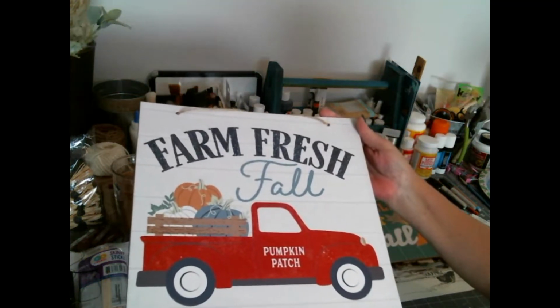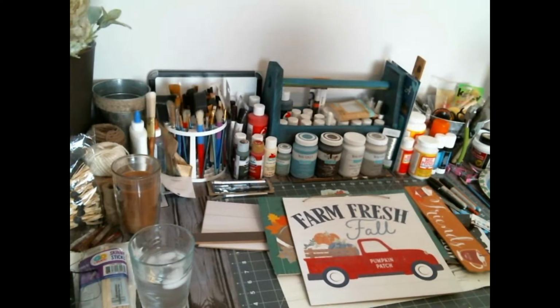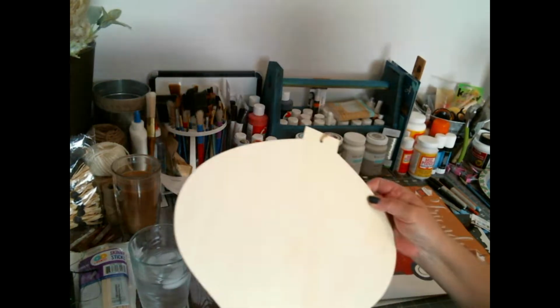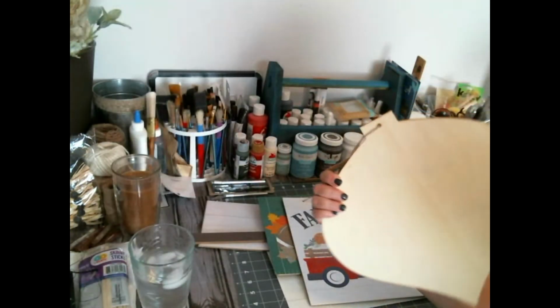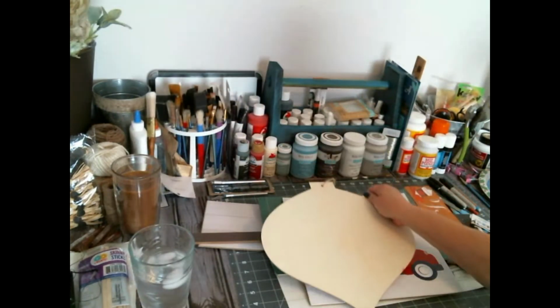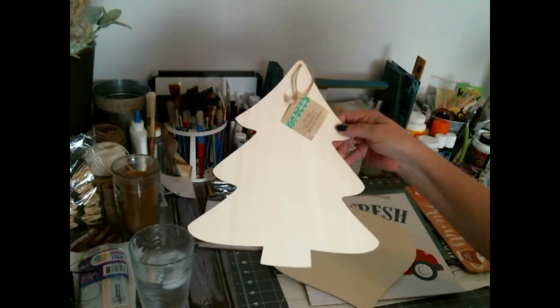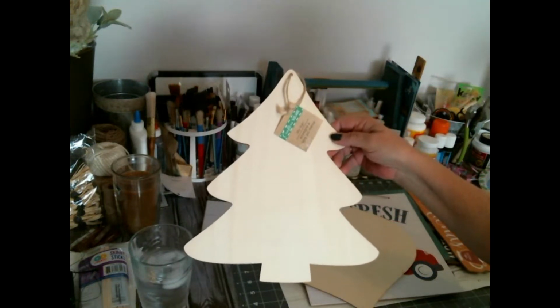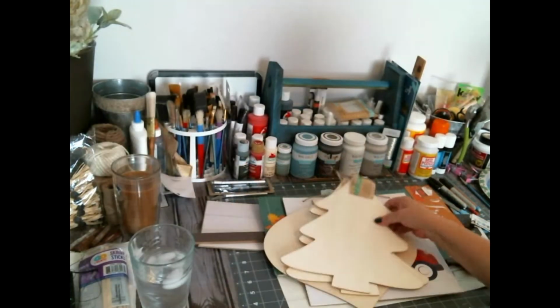And then this is just another sign, just to have a sign. I like that truck. And then they had these blank ornament signs and some Christmas tree, just blank signs.